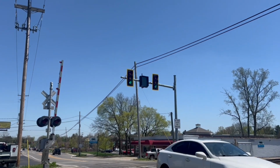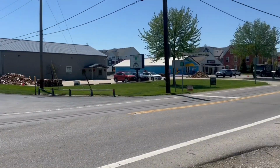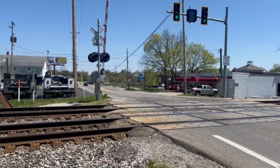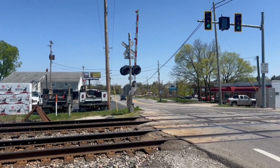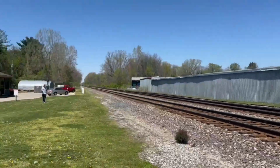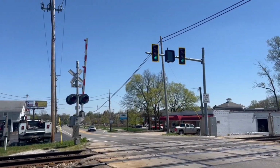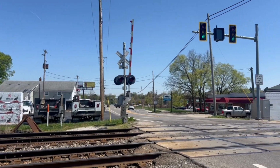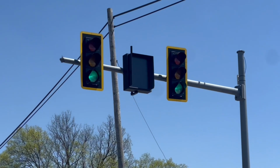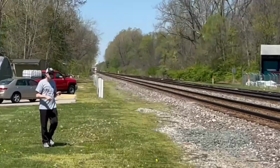And this is a dual functioning one, because it warns the cars to stop. It turns red, it makes the cars stop on this hash mark right here, so that they're not stopping on the tracks, and it stops it in advance of the red light over there. However, this becomes a dual functioning one because if a train is coming in any direction, like right there, it'll turn red regardless of what that traffic light is over there and make the cars stop when the railroad crossing signal is activated. It turns red and this sign that says do not stop on tracks will light up. So, here we go.